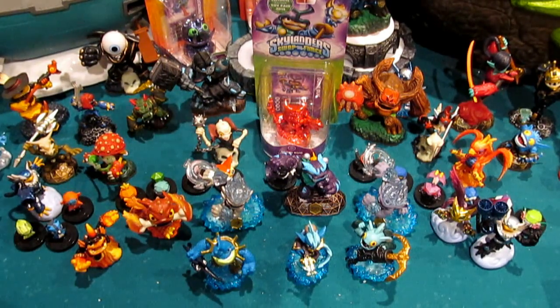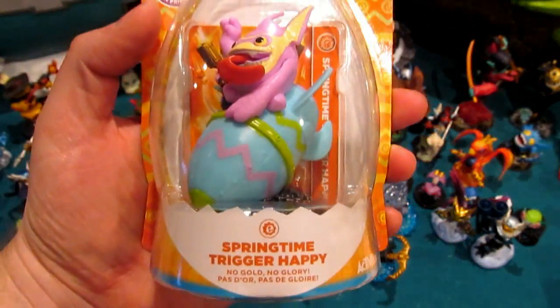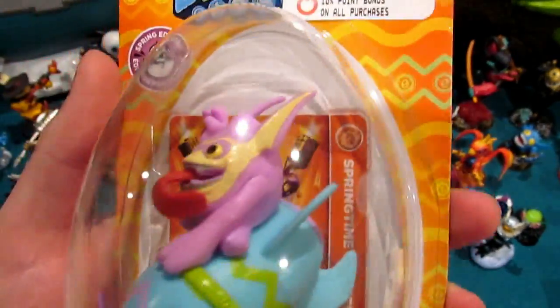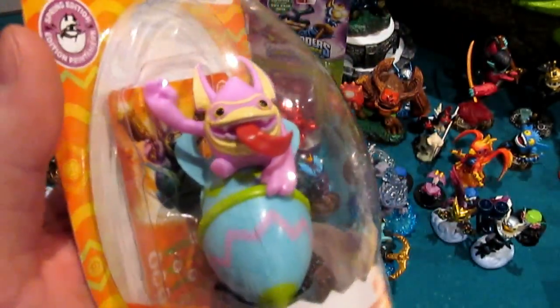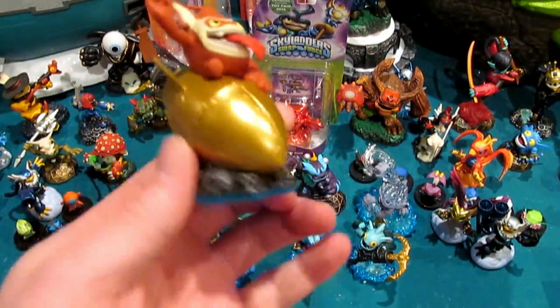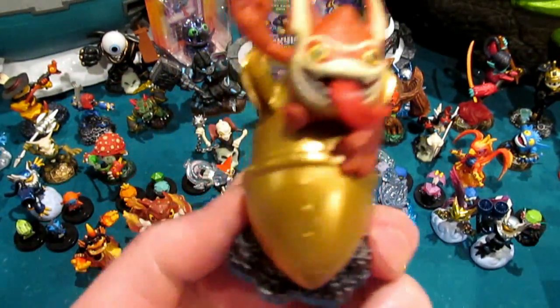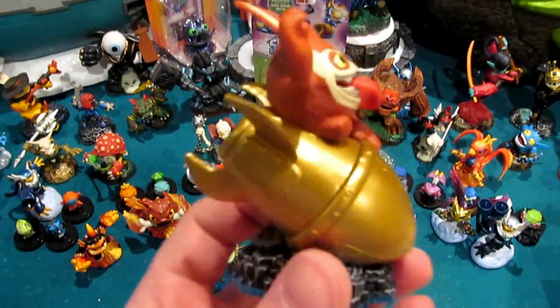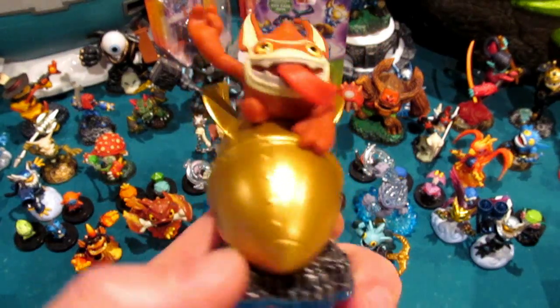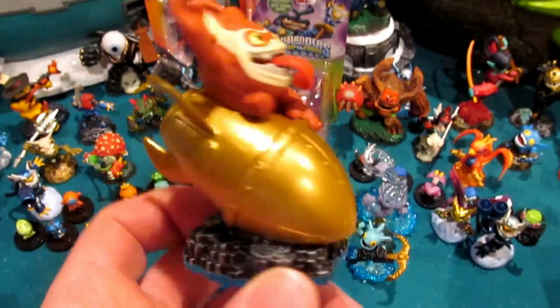$9.99 was the price. They had a nice selection of both the Spring Edition Punk Shock and Frino, as well as this guy, which is Springtime Trigger Happy. Springtime Trigger Happy is, of course, a crazy looking in-game variant of Big Bang Trigger Happy, Series 3 pose, which you can conveniently see here in my left hand. Again, this is blue base, new pose, showcasing his Wow Pow, which in this case is Rocket Ride. Big Bang Trigger Happy, again, is Series 3.